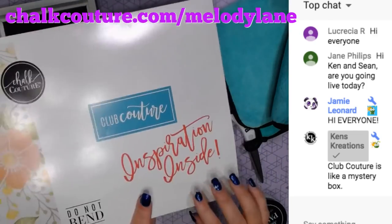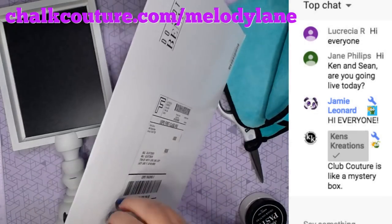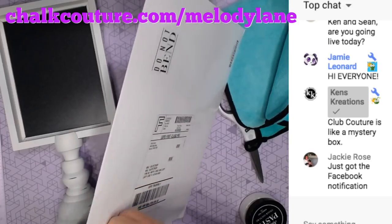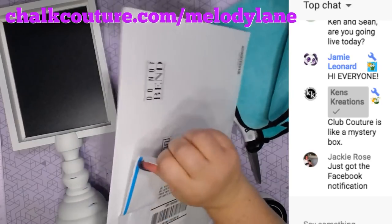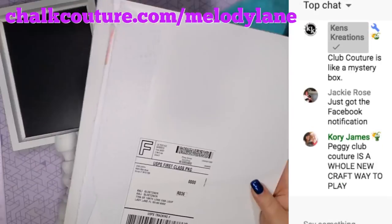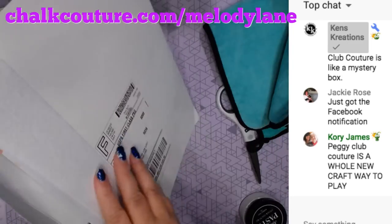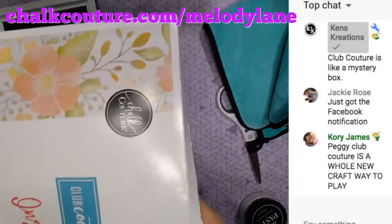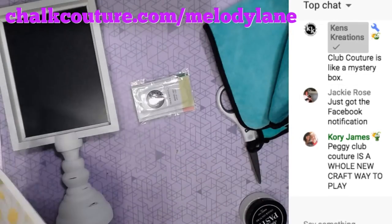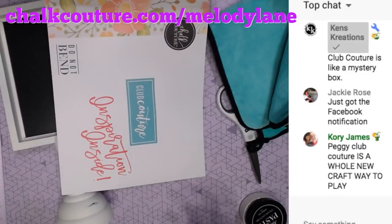So I do not know what colors are in here yet, so I'm going to open this up. This is my assistant's. She gets this because I can't order it, but I want to show you guys what you get. So here are the paste. Ooh, pretty colors. And then here is the envelope with the transfer.